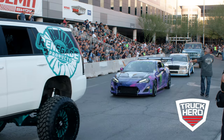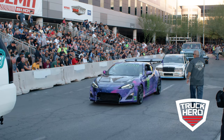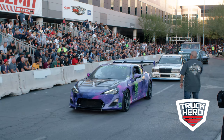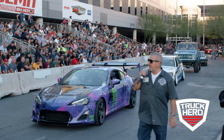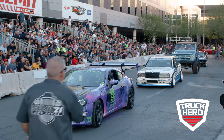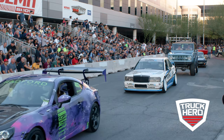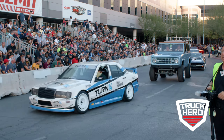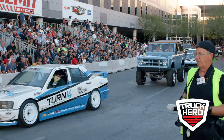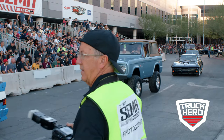Hey, Kev, I'm here with my girl, Kaylee. How you doing, Kaylee? You remember me? I know. Come on over here, honey. All right, so Kaylee was a part of the competition with the SEMA Young Guns. Right on. She was hanging out in Center Hall. But you'll see why. Kaylee, how was the show for you?